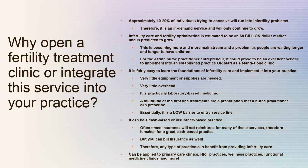Now, it's fairly easy to learn the foundations of infertility care and implement it into your practice, okay? It's not rocket science. We are going to cover what it is that you need to know. Very little equipment or supplies are needed here, all right? This isn't Botox. This is an IV infusion, okay? You really don't need that much to get started.